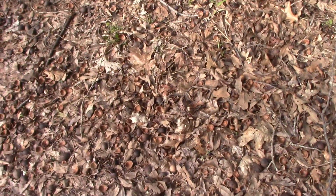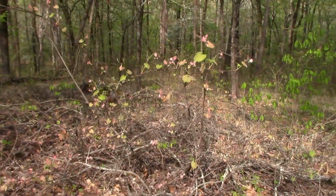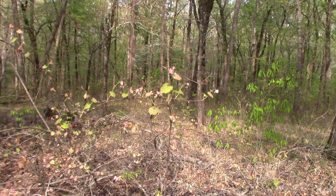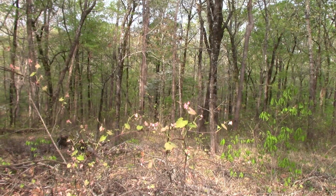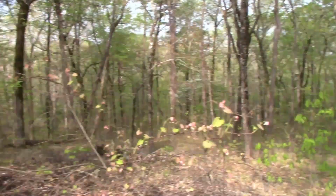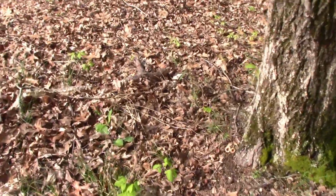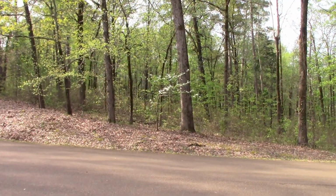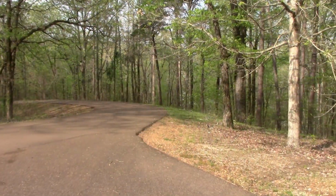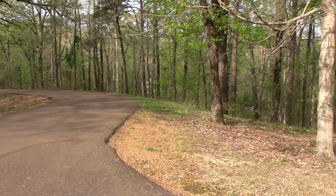Look at all of those hickory nuts. And the grapevine. You see the grapevine? Grapes leafing out. And back through there, there's white. That's the dogwood. I'm going to get closer and see it. There's a little dogwood right there across the road. Let's walk down this hill. Put a little drive, and I'll take you just to see the dogwoods.